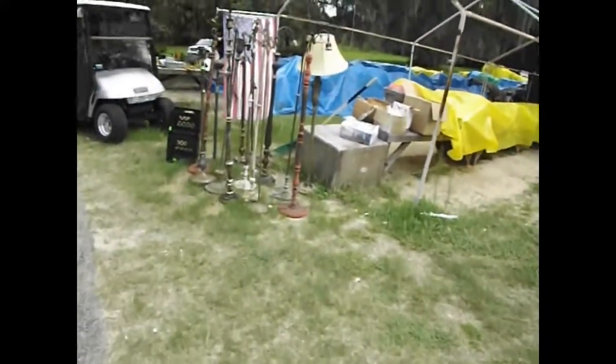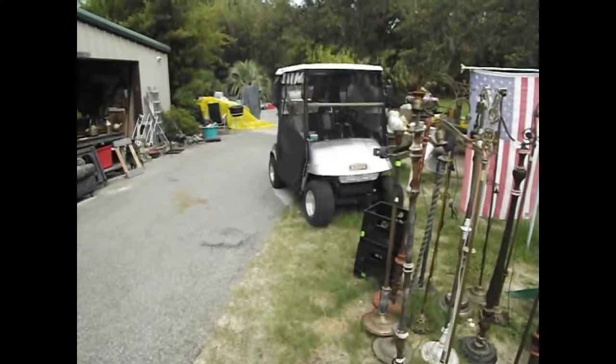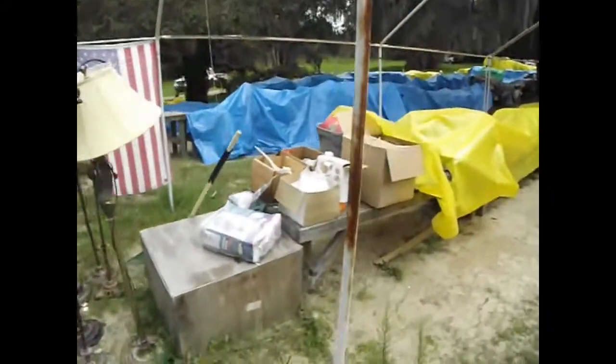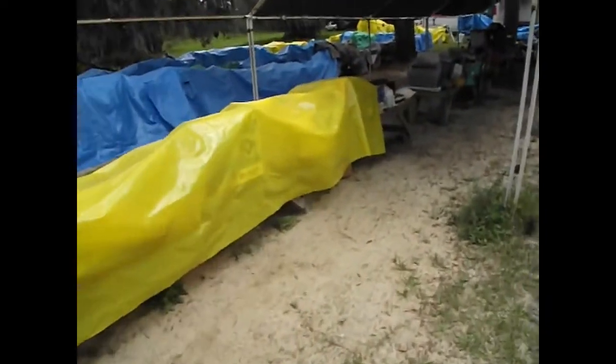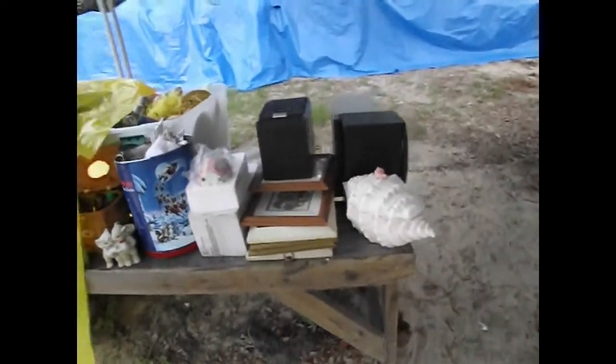The next row is partially covered up. Collection of lamps. I believe we are selling the golf cart tomorrow. It's an electric golf cart. It may need a new battery or six. I'm not sure. It makes noise, but it doesn't move. You get a big shell there, a little stereo.